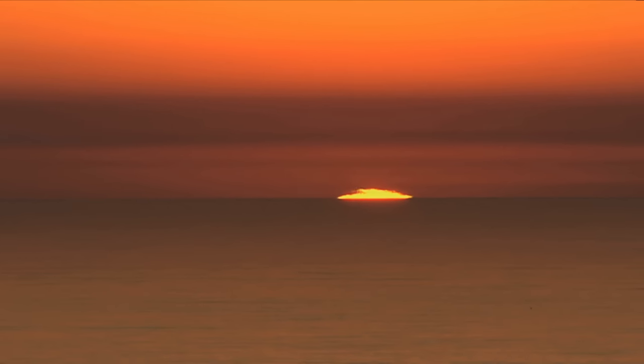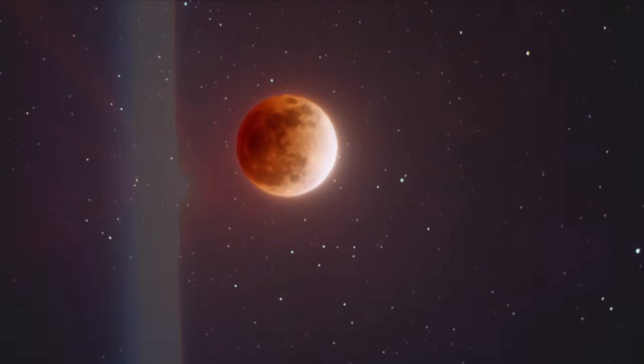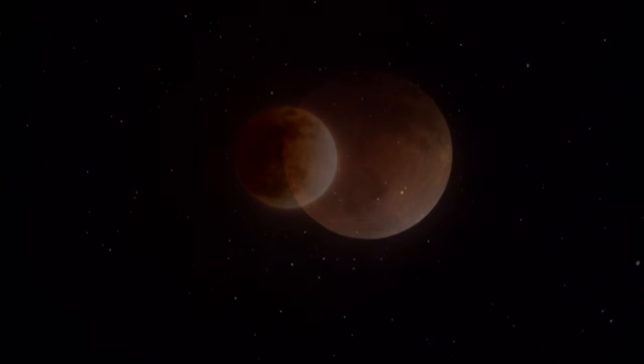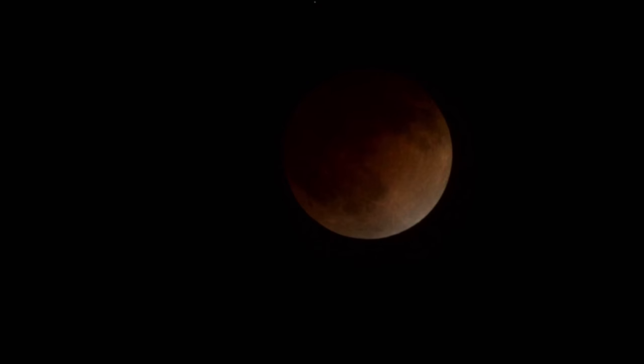But how bright and how red the eclipsed moon appears depends strongly on how much sunlight gets through. When Earth's upper atmosphere is clear, the moon takes on a coppery color. When it's not so clear, the result is a dark crimson or even brownish lunar eclipse.